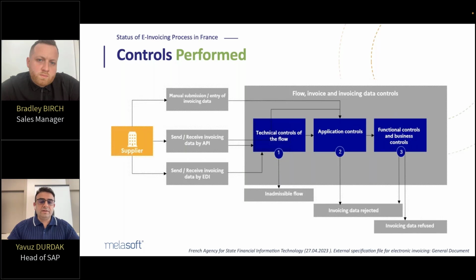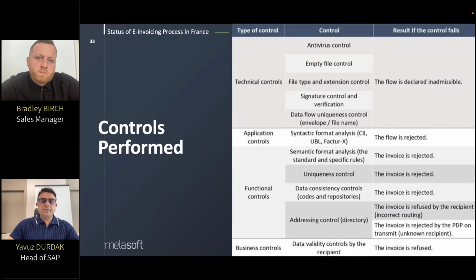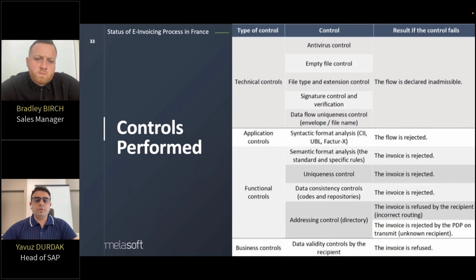So during the life cycle, there are several controls that should be performed on the invoice. In this slide, you can see some example controls. For instance, for technical controls: antivirus control, empty file control, file type and extension control, signature control and verification, data flow uniqueness control, and all of these controls are done. And if some problems are determined, then an error message is sent together with the corresponding result if the control fails.